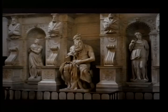So the tomb now has only three statues by Michelangelo, and the rest are by other sculptors. Of the original 40, only three have been by Michelangelo. The rest are the unfinished slaves, two of them in the Louvre, and four of them in the Accademia in Florence, which are brilliant and huge. All of them are unfinished, but in various states of completion. We spoke about that when we did that.